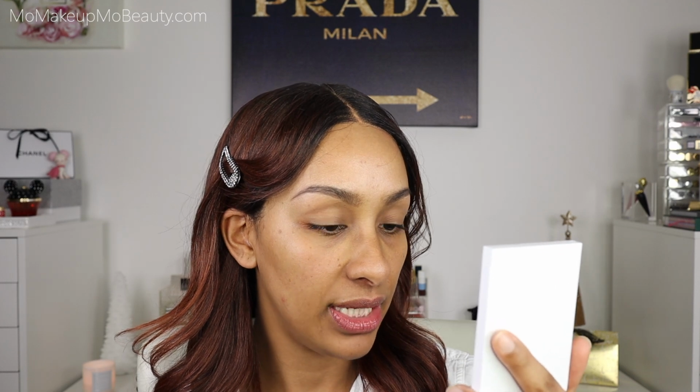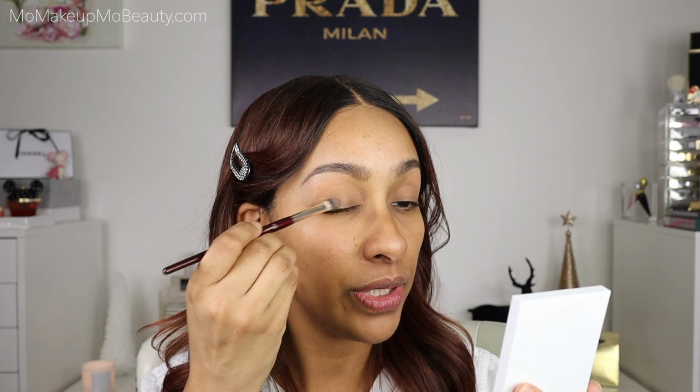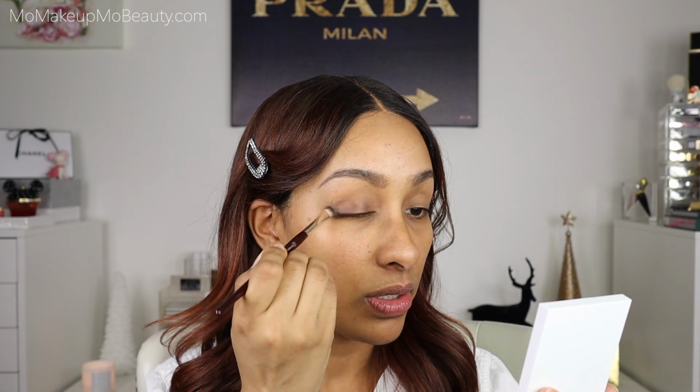I don't know what kind of look I want to create. I think most of my previous looks have been more on the frosty end. I'm going to do something a little different this time. I'm going to go into the darkest brown first, and I'm using my new BK Beauty brush, the 203. What I'm going to do with that is just build it up on the lid all over. All over.